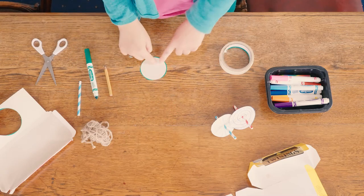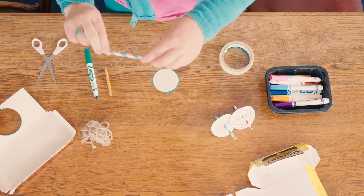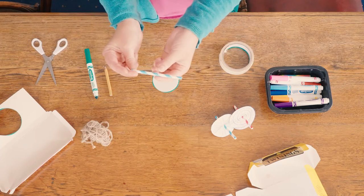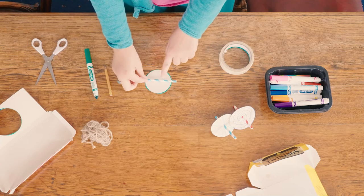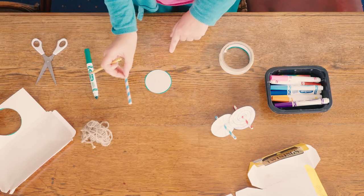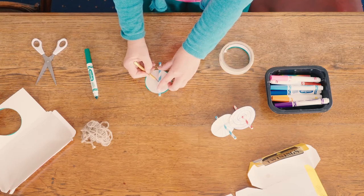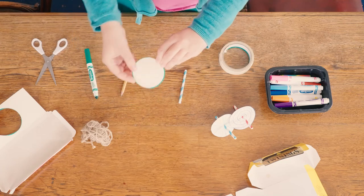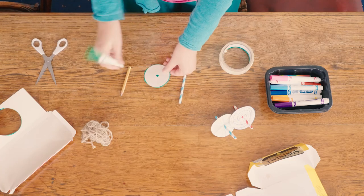And I'm going to make a hole in the middle. Oh, look. I've got a piece of straw here. This is just a paper drinking straw that I've cut in half. I'm just going to place that on my circle and I'm just going to see where the middle is. I think that's roughly in the middle. There we are, just in the middle there. I'm going to make a little mark with my pen.